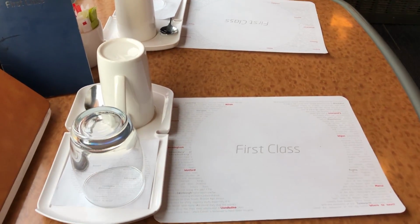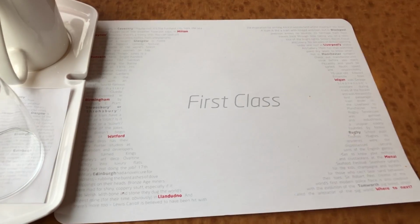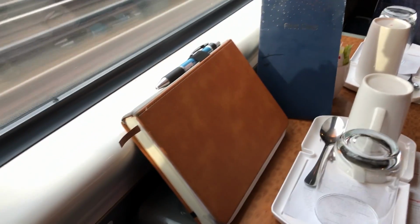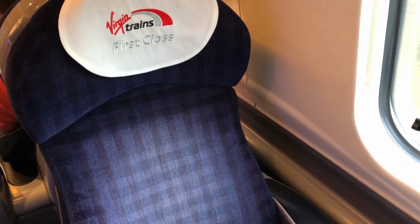All first class passengers are provided with tableware for the drink service, and the placemat is both useful and informative about destinations served. The seat is also equipped with a PowerPoint, which is very useful when travelling for business or filming a review. And here is a look at the seat itself, which was very comfortable, and I'm sure I'd enjoy it on a longer trip.